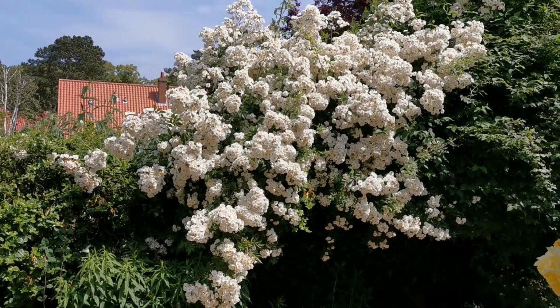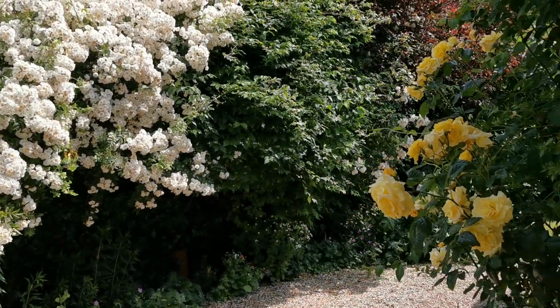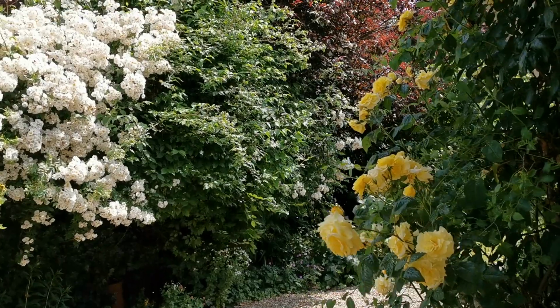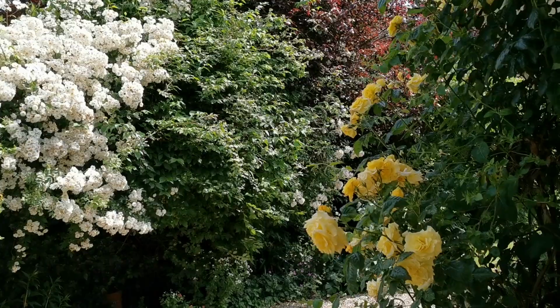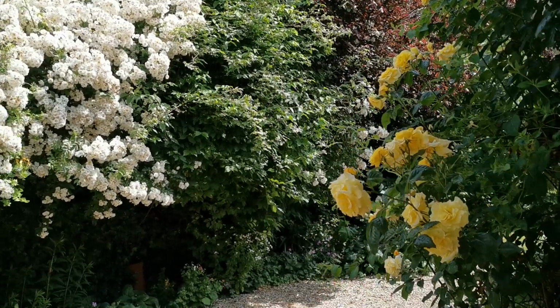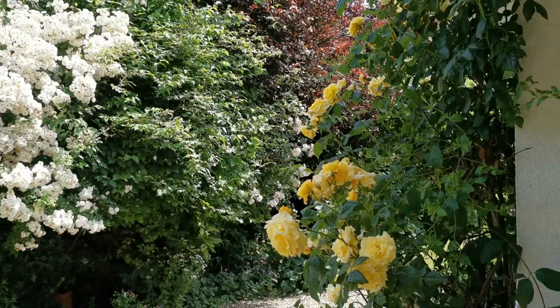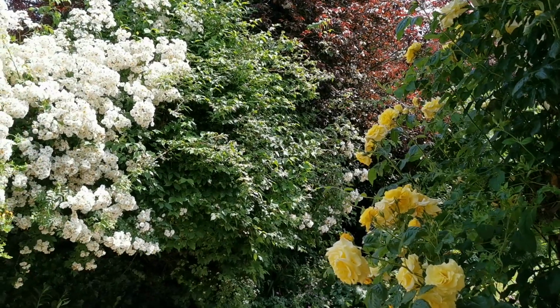Fills this little driveway in front of the house with scent. It's absolutely heady here. I wish you could smell it. Picks up where the Philadelphus, which is just behind it, that green mass, flowered the month before. You can just see the end of the buds on that, but the scent off that massive flower with this yellow rose opposite it on the house flowering away. And we've got lots to show you here in the garden this afternoon.